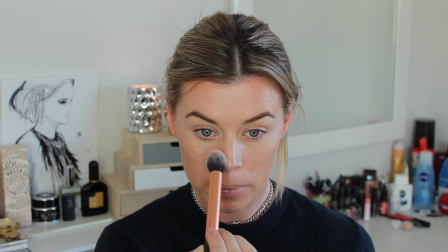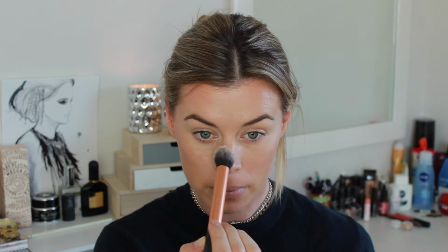Going to put that also down the bridge of my nose, and especially on the little tip of my nose. Going to put it on my Cupid's bow. Just really going to be highlighting, doing the most with the highlighter.